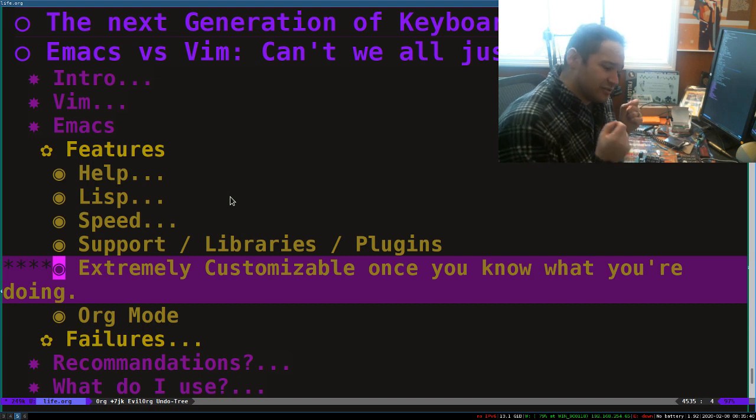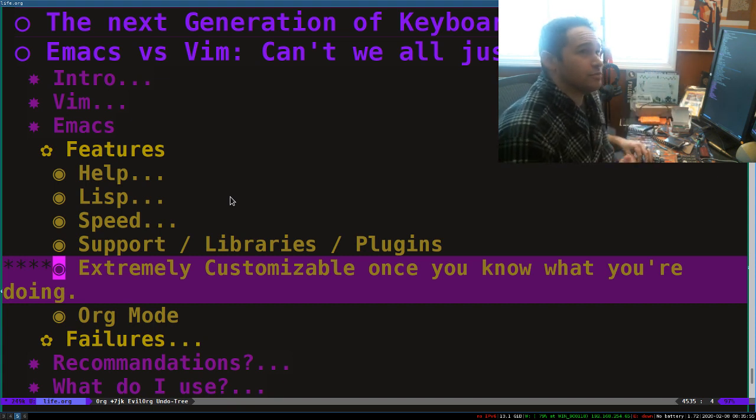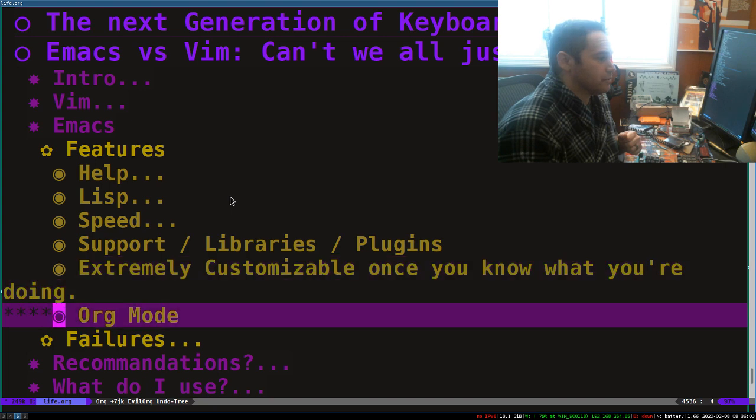With Emacs, there's a higher barrier to entry. You need to understand Emacs before you can start really building good stuff for Emacs. That's just learning curve stuff. You'll catch on. It took me a while to make that transition, but it is what it is. It's worth it.